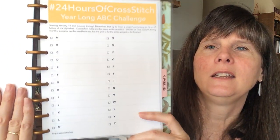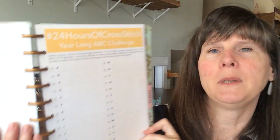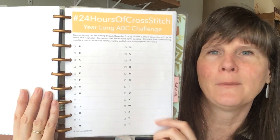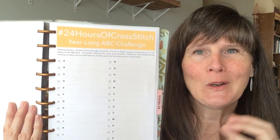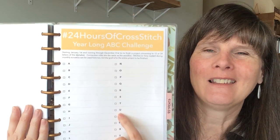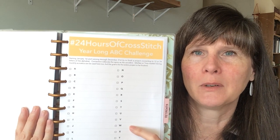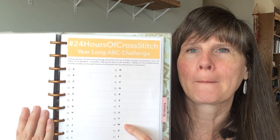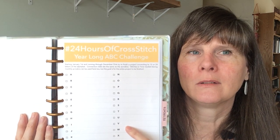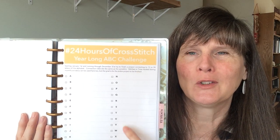She also has a year-long challenge where you can either do 12 pieces or 24 pieces that have something to do, again very loosely, you can make that as loose or as tight as you want, with that letter of the alphabet. Kind of a challenge for you to finish several projects, either 12 or 24, by the end of the year. It won't be 24 for me because a lot of my projects are too large, but I could probably do 12. So I'm going to try and figure out if I can make this work for 12 because that would be fun.